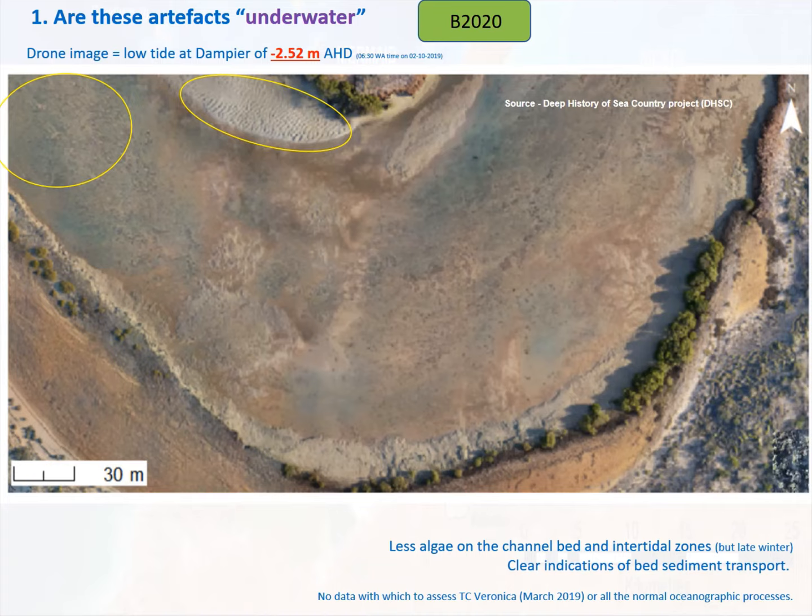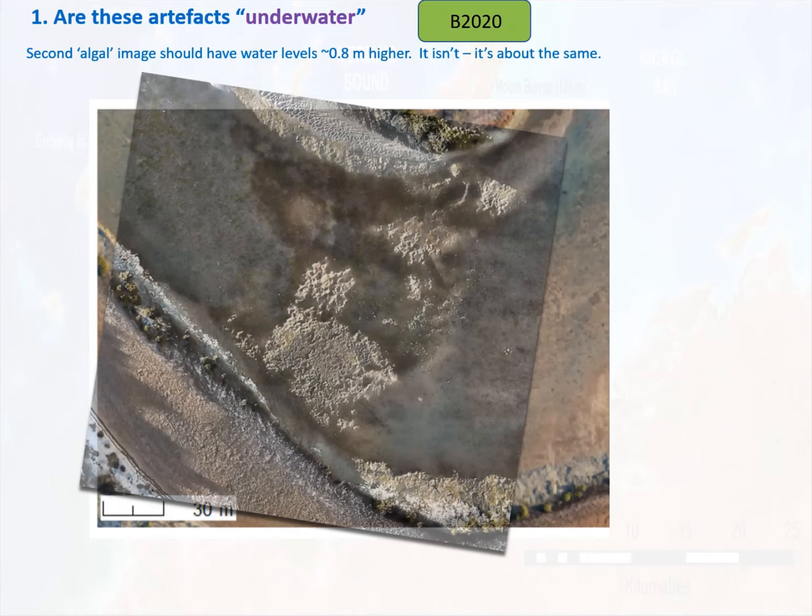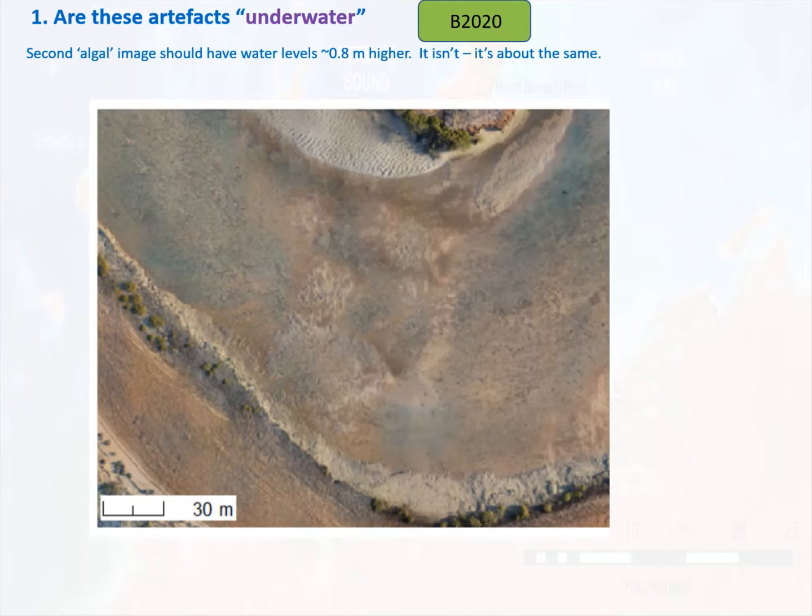So there's clear indications of bed sediment transport. Let's superimpose those two images now. One, there's the drone, and there's the aerial photograph. And why don't you eyeball, and that will fade in and out, why don't you eyeball where you think the sea level is, the water level is, and see if you can convince yourself it's any different. It should be about 0.8 meters vertically different. It's not, it's about the same.